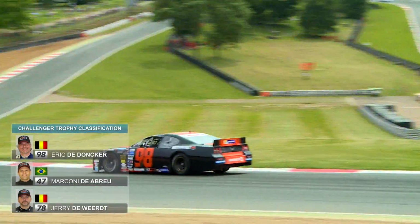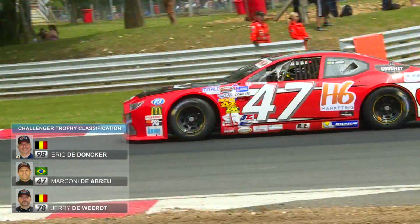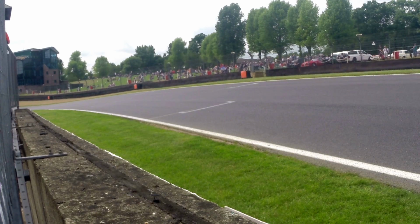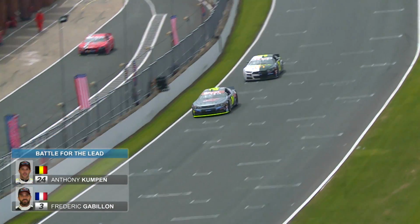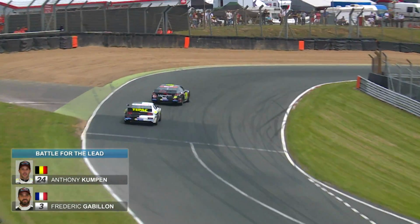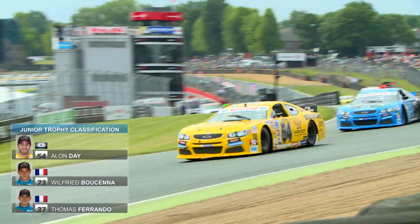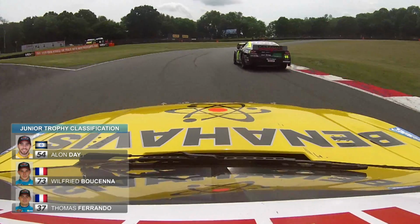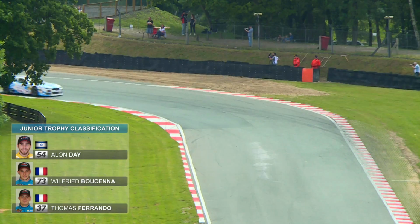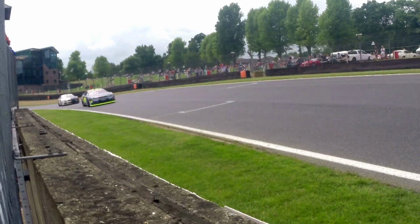Eric de Doncker is back this weekend and he leads the Challenger Trophy ahead of Marconi Deabre and Jerry De Weerdt in the number 78. Look at that! Gabillon tries his best to close the gap on Kumpen. Looks like a replay of the season opener in Valencia, but will Gabillon go through this time? That's the big question. Fourth in this race behind Bert Longin, Alon Day leads the junior classification. The two Frenchmen, Wilfried Boussenard and Thomas Ferrando, are fighting for second in this category.